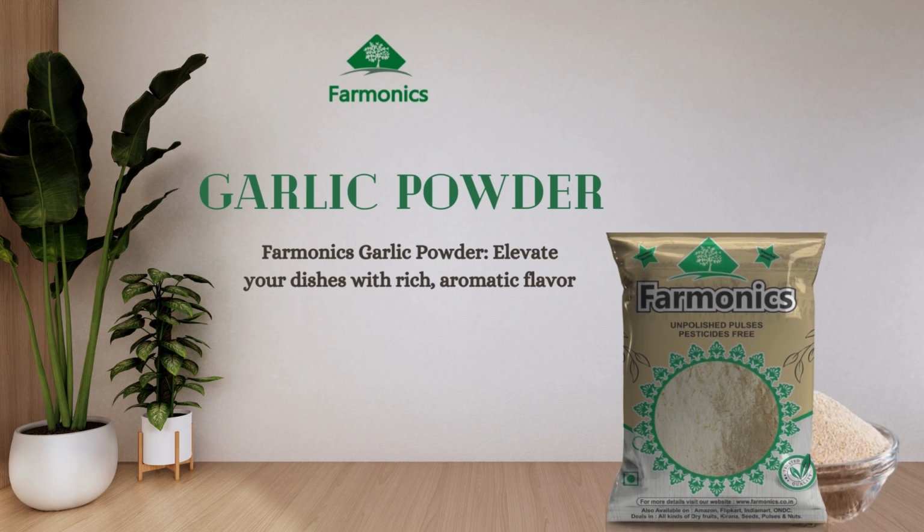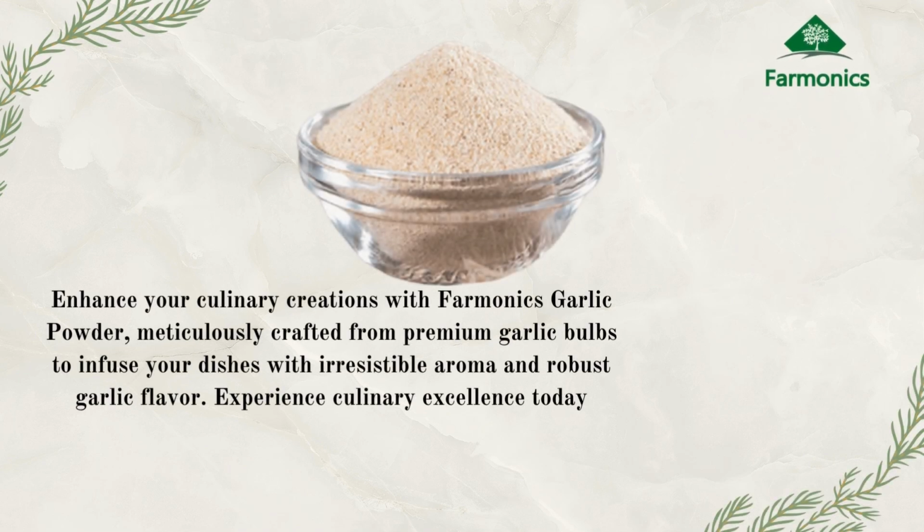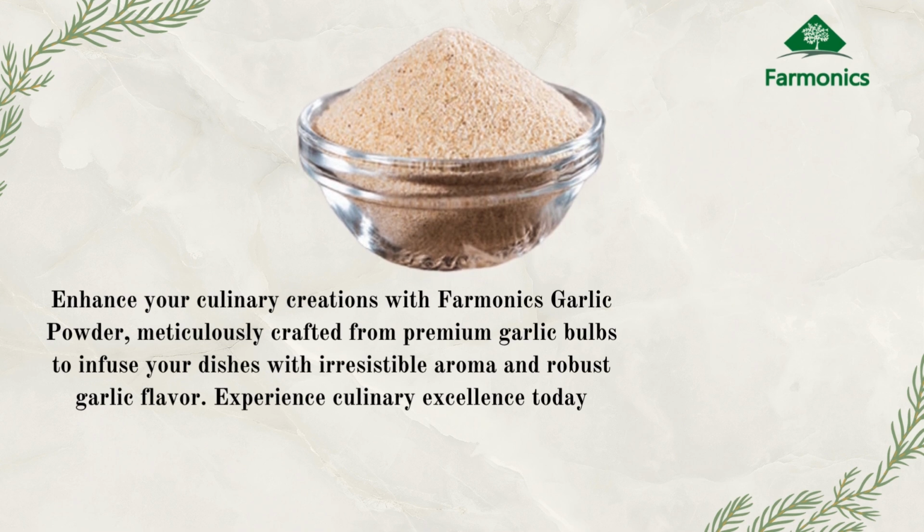Let us know about one of our products, that is garlic powder. Farmonics Garlic Powder. Elevate your dishes with rich, aromatic flavor. Enhance your culinary creations with Farmonics Garlic Powder, meticulously crafted from premium garlic bulbs to infuse your dishes with irresistible aroma and robust garlic flavor.